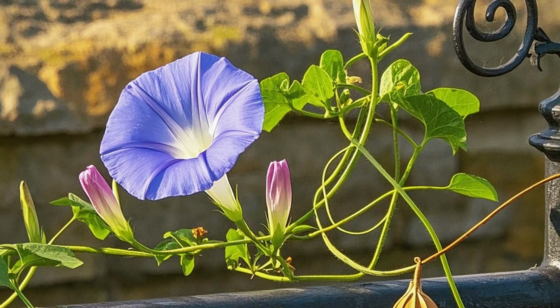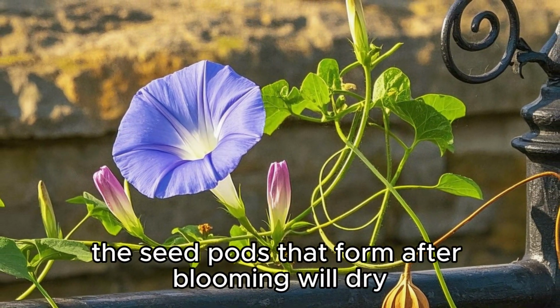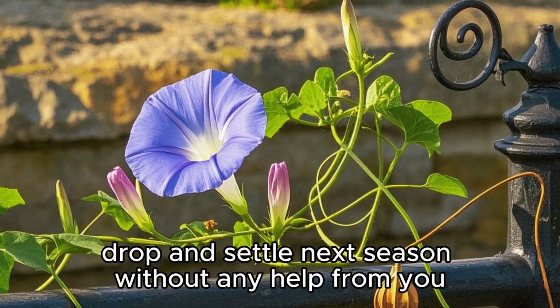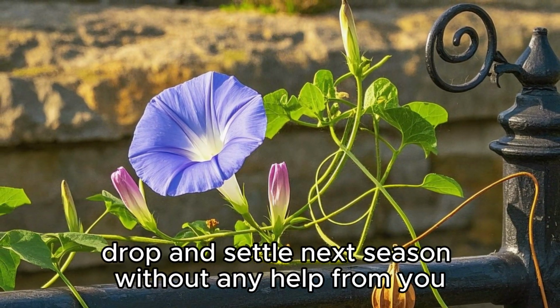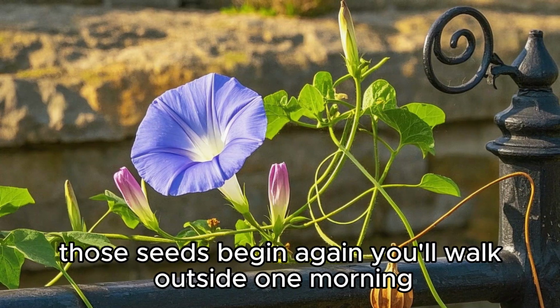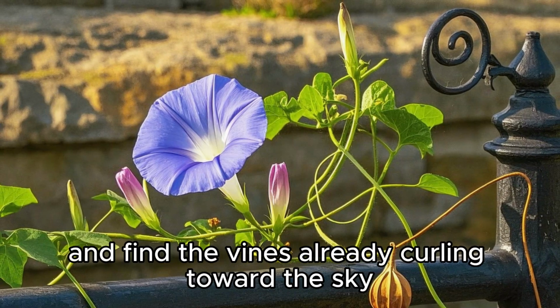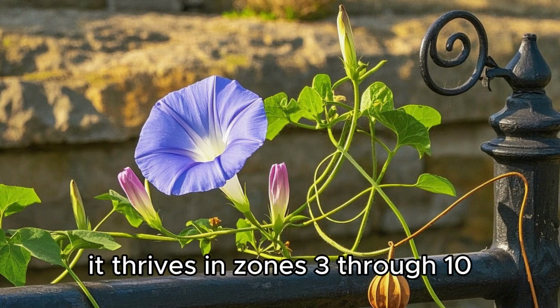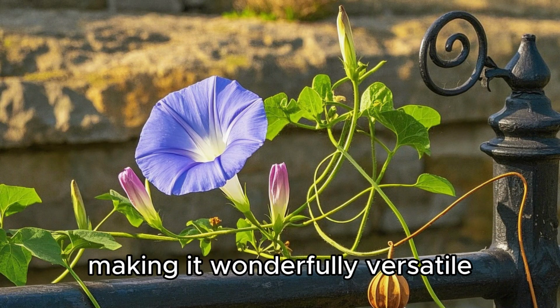Once planted, it remembers. The seed pods that form after blooming will dry, drop, and settle. Next season, without any help from you, those seeds begin again. You'll walk outside one morning and find the vines already curling toward the sky. It thrives in zones 3 through 10, making it wonderfully versatile.